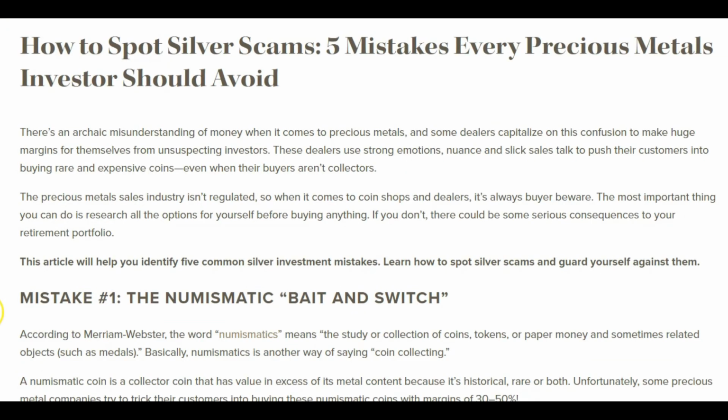So the first scam I want to talk about, before we even get into this article from West Hill Capital, is the extremely high premiums that these mints are placing on top of spot price right now. Even though spot price of silver may be $14, you're paying $27 for an American Eagle. That's a $13 premium on top of a coin that should be sold at or near spot price.